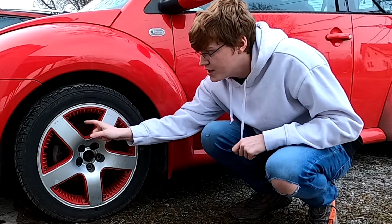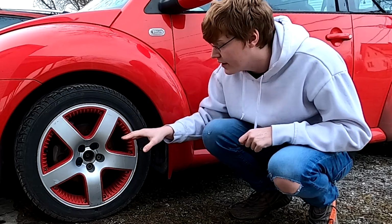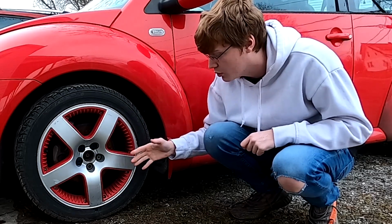These little red inserts actually come out. There's two Allen bolts that hold them in. And these are 17-inch aluminum alloy wheels.